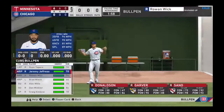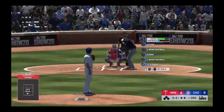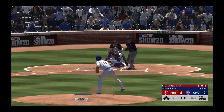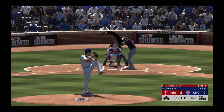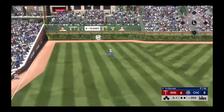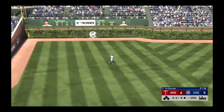Here's the third baseman, Josh Donaldson. As he takes a called strike on the black, it's 0-1. Perhaps he can drive another one out of the park just like he did back in the second. Line drive to left. Schwarber is there, and he makes the catch for the out.